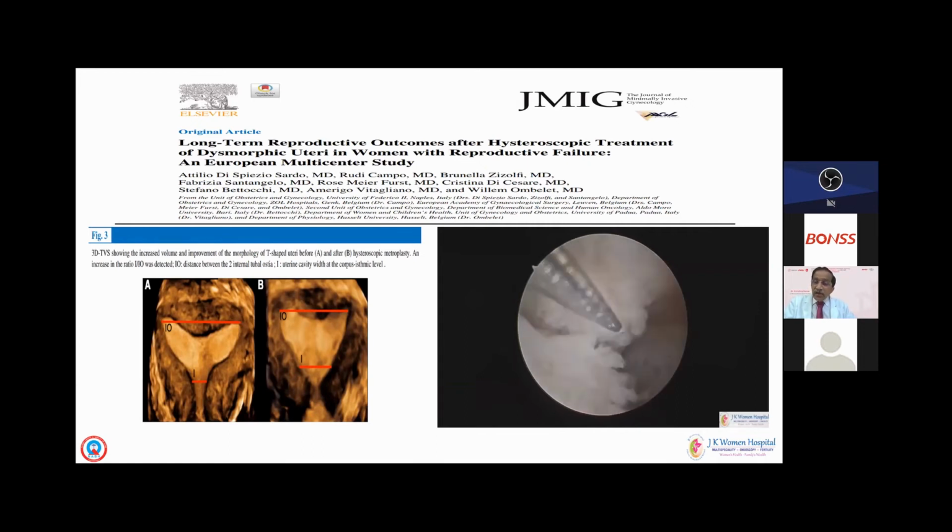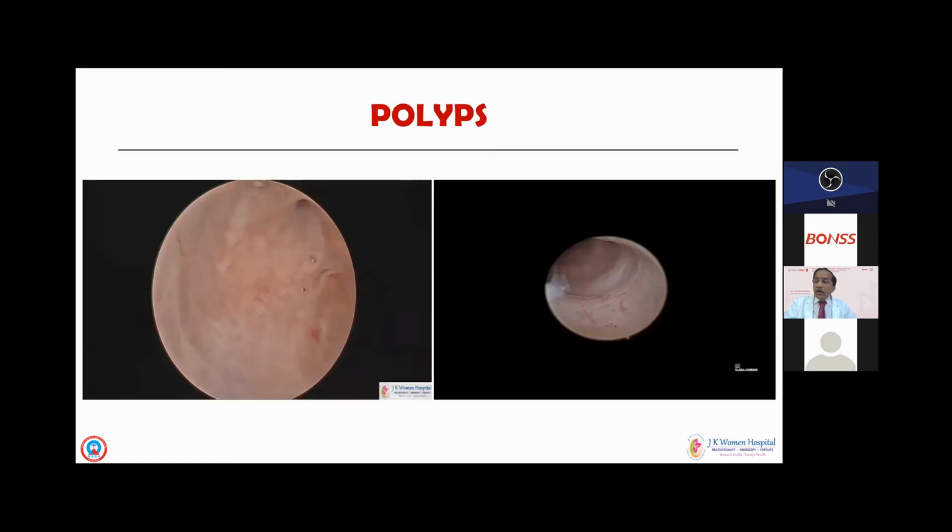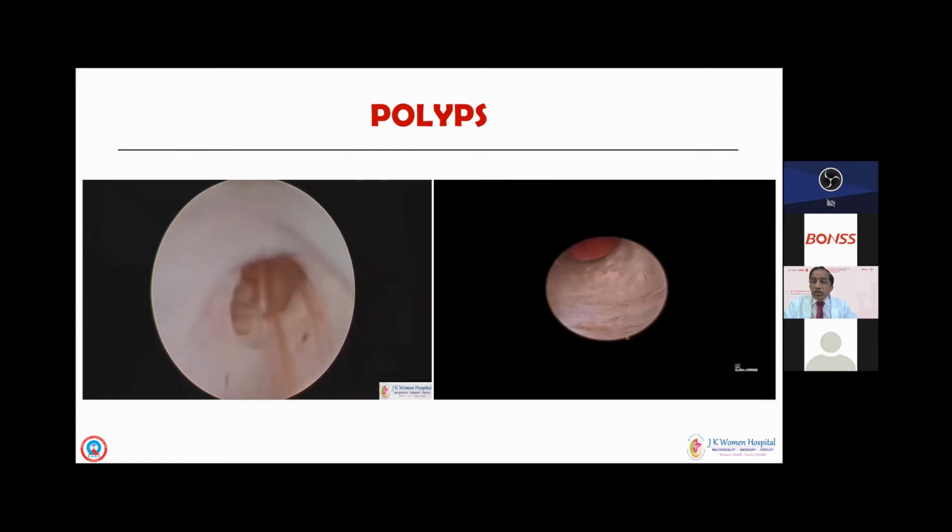Here again, for lateral metroplasty in T-shaped uterus, after proper classification and diagnosis, we prefer to use the cold scissors rather than the energy. Well, polyps, again, a very common condition, more so common in patients who are in the perimenopausal or the menopausal age group rather than the reproductive age group.